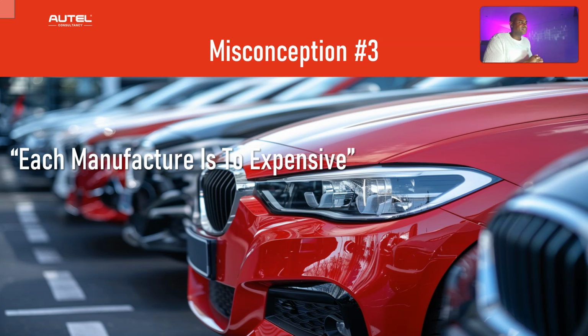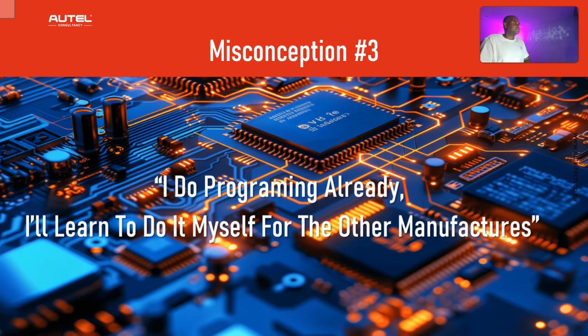Okay, so it's not too expensive. All right. Another misconception is, "I do programming already at the dealership, and I learned to do it myself for other manufacturers." Okay, yes, you have an advantage in that you have some programming experience, but you have two obstacles.